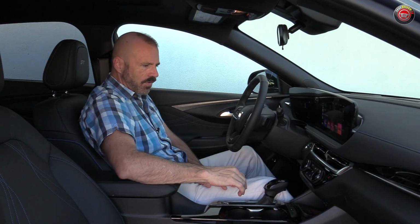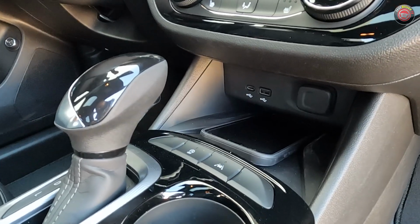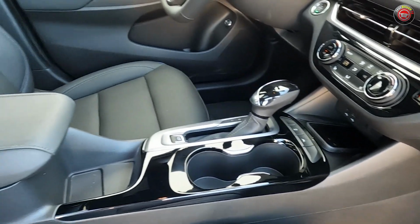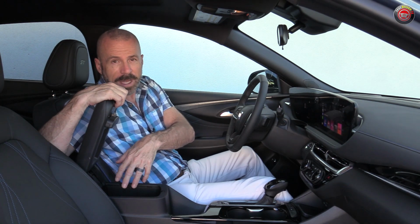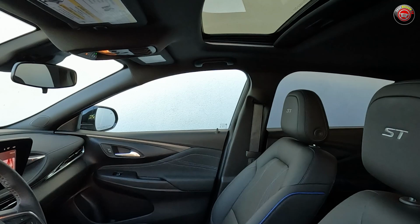There are power ports there, and also in this particular one, a wireless charger, and a conventional shift lever, which I love. Cup holders off to the side, nice location. Another little spot here to store a few things, and inside here a nice deep storage well. You could actually put a rectangular tissue box in here. It would be vertical, but that's about the size of it. It's a pretty nice size. The quality of materials in here is about average.